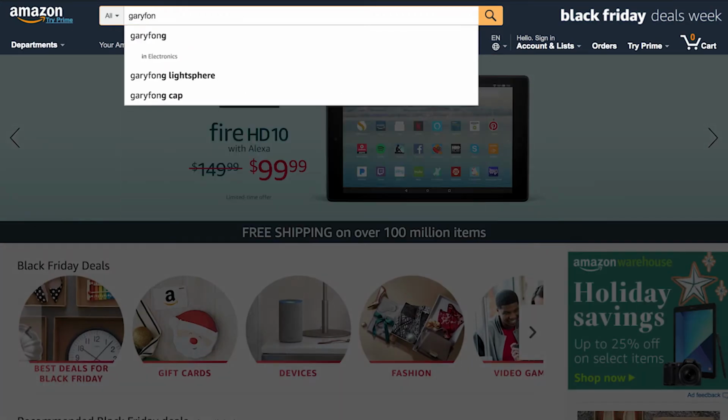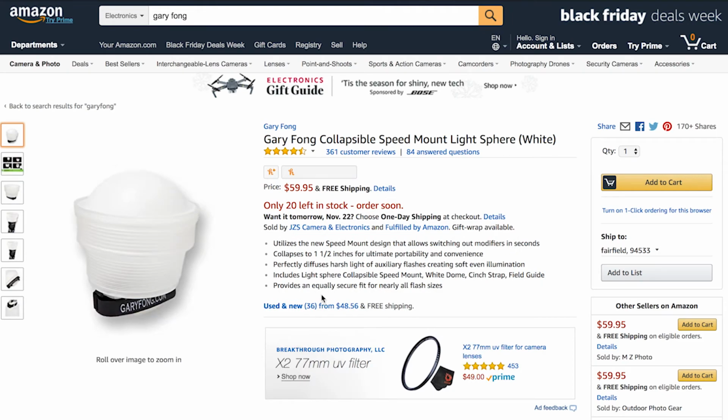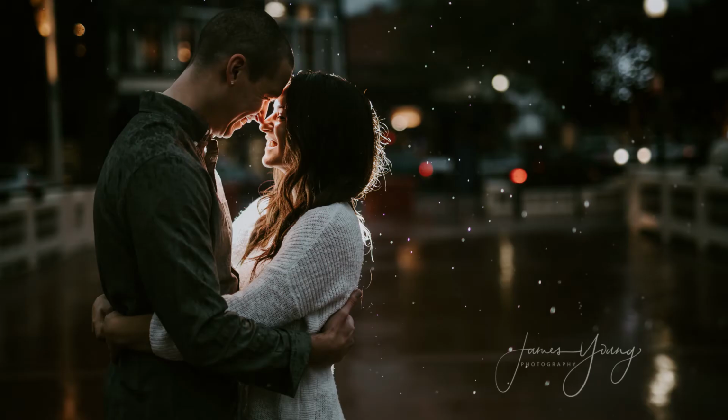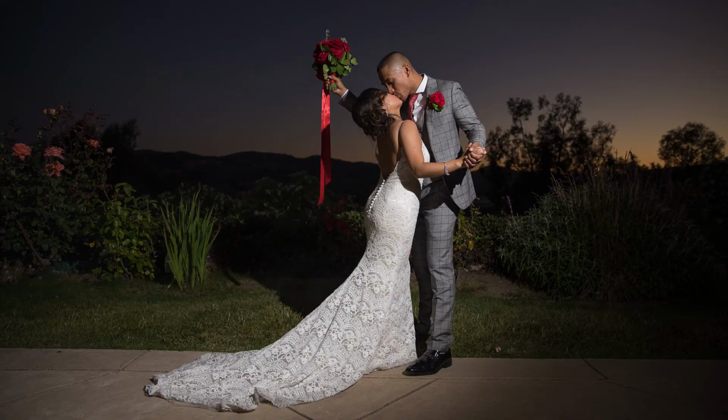Now check out this next gift. This one's a little bit more practical. This is the Gary Fong Flash Mod. And now if you just got started with flash, maybe you know somebody that's starting to get into flash photography and things like that, this flash mod can really, really improve the results that they get by using flash photography. Now, in addition to this, there's really an infinite amount of flash mods out there, but this Gary Fong one is really gonna put them in the right direction. It's the one that I personally use for all of my flashes, and I love the results that I get from this.